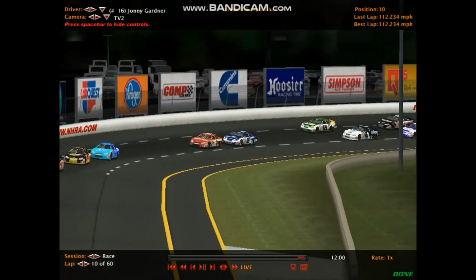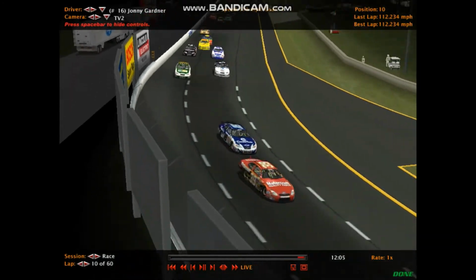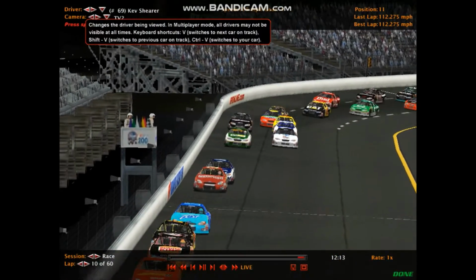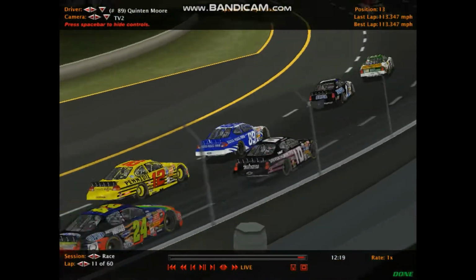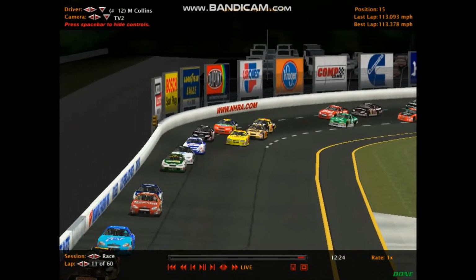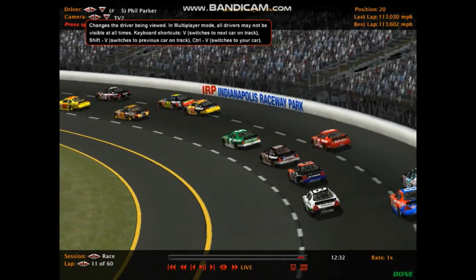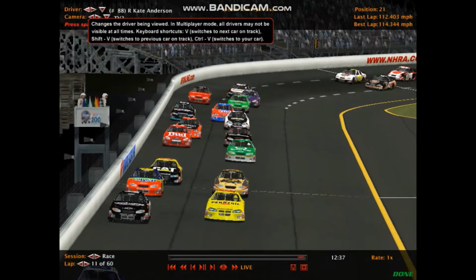There's a look at the Batson in the red 39 and Johnny Gardner in the blue and white 16. Ninth and 10th on your screen right there. 11th position right now belonging to, well, by just a couple of feet, is Kev Shearer. Trent Dunham is in 12th. Dunham coming off a great second-place finish at Colorado Speedway, the last race on the tour. 13th is Quentin Moore. 14th is Mitchell Collins. 15th, Joshua Osborne. 16th is Tyler Deaver. 17th is Ryan George. 18th is Dylan Poteet, excuse me. 19th is Phil Parker. And 20th, battling for 20th, is Jessica Shelton and Kate Anderson.